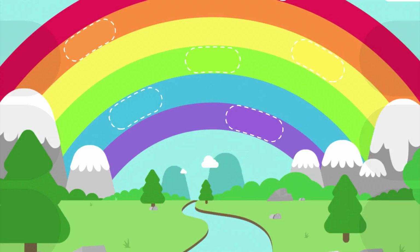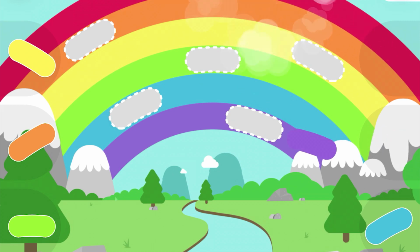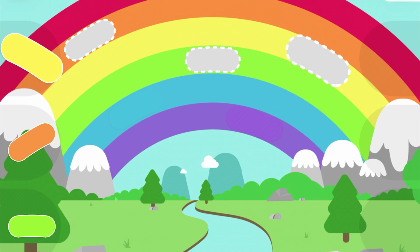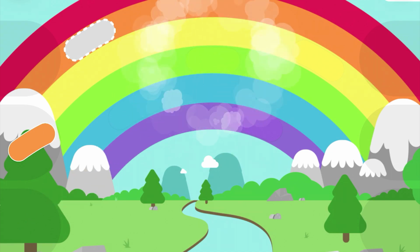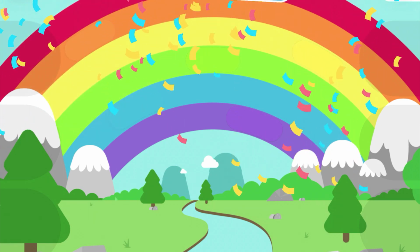What a beautiful rainbow! It looks like it's missing some parts. Can you help us? The red piece. The purple piece. The blue piece. The green piece. The yellow piece. The green piece. The orange piece. Whee! Great job!